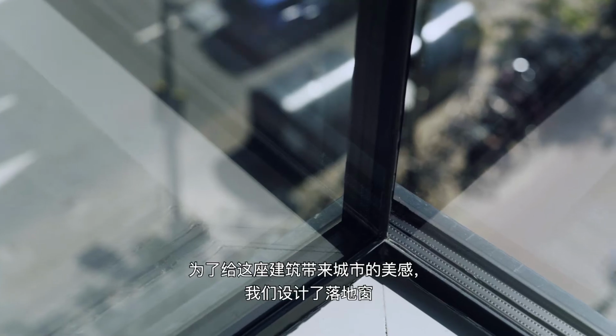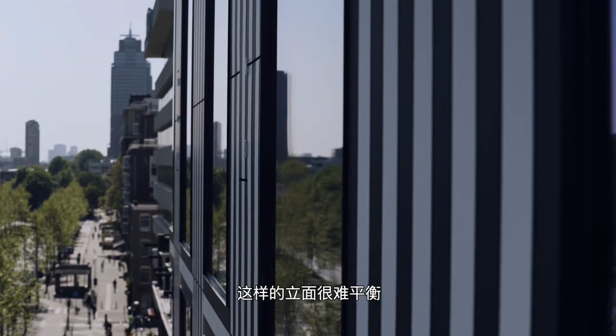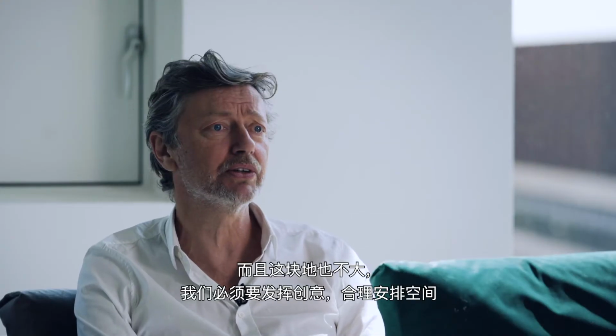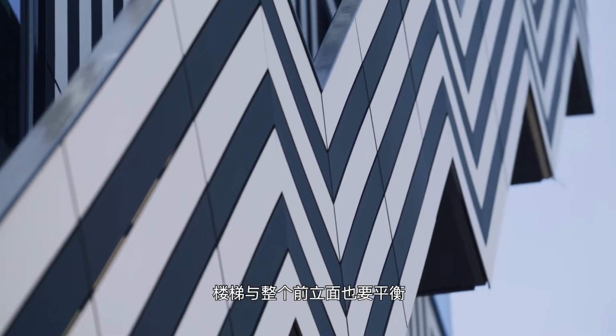So to really have this urban feeling in the building, we wanted floor-to-ceiling windows. Always very difficult to balance a facade, because in between the windows there is a very small strip of the floor, and then you get the whole window again. But then also we have a very small plot, so we were really fighting for space. We did have to balance not only the windows and the in-between space, but we also had to balance the stairs compared to the whole facade.